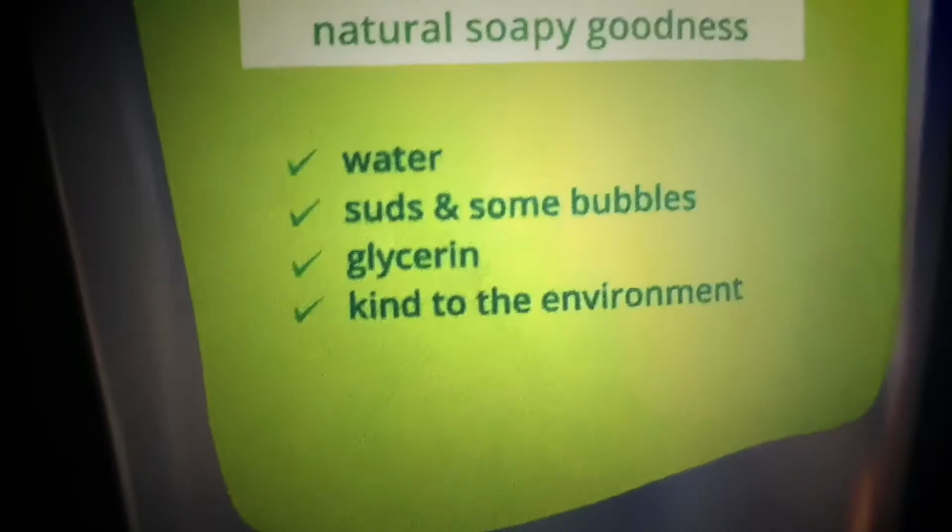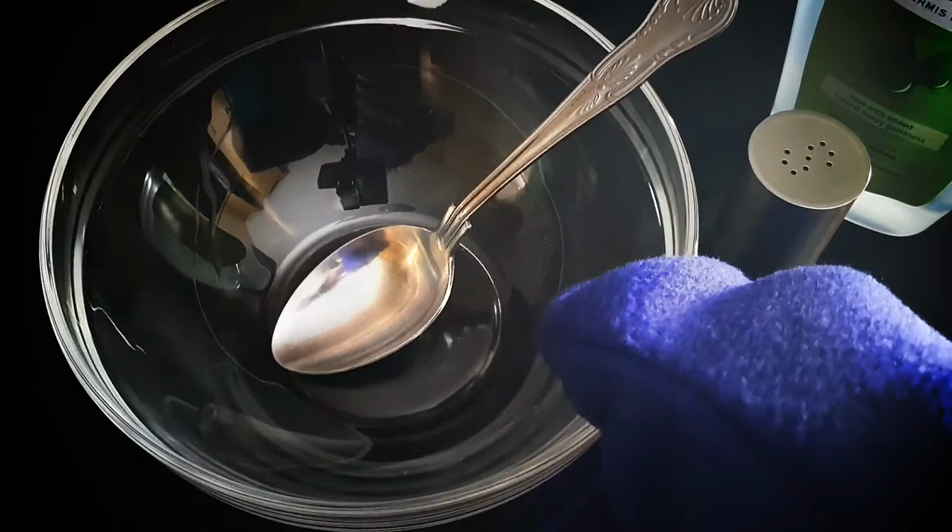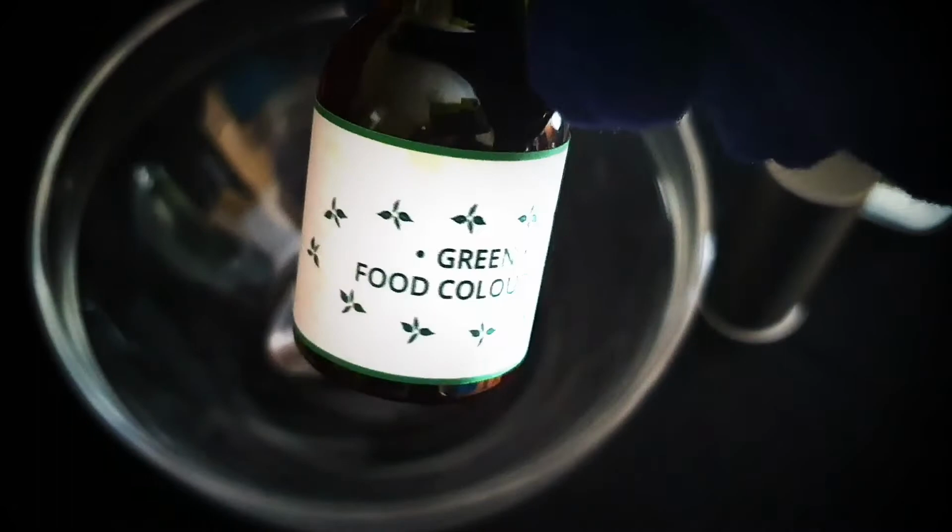First, we'll need shower gel. Water, suds, glycerin, natural soapy goodness. Next, we'll need some salt. We'll also need a bowl and something to mix the ingredients together with. Oh, and I almost forgot. Green food colouring too. It's supposed to be slime. That's everything.